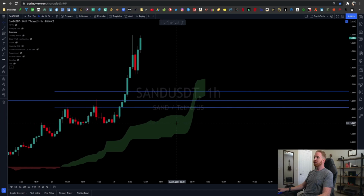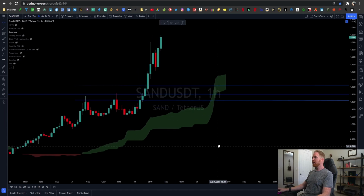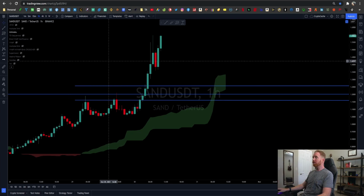So all good things here for Sandbox. It's just that I want you to be careful and proceed with caution. Try not to consider this as an Elon or a Shiba Inu, right? Those kind of defy the laws of trading. Sandbox still works within those reins, right? It needs to consolidate to have that healthy pattern. All right, so that's kind of what we're looking for and hoping for.